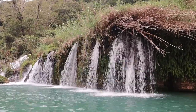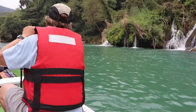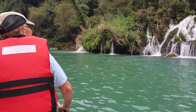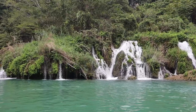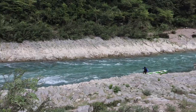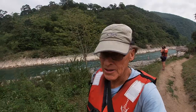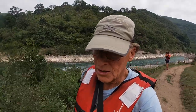We raft a lot of rivers in the desert, but paddling through a tropical rainforest adds a new dimension to an already mystical experience. So there's a little rapid here, and he's just walking the boat up the rapid and wanted us to walk around. Good, this gives me time to get up there, take a few pictures, and set up the drone.